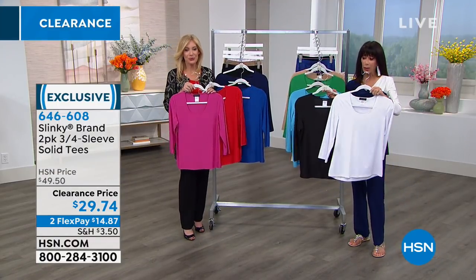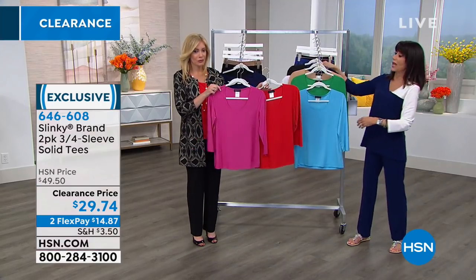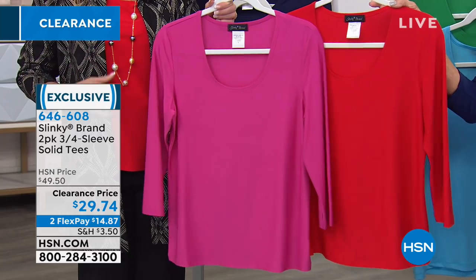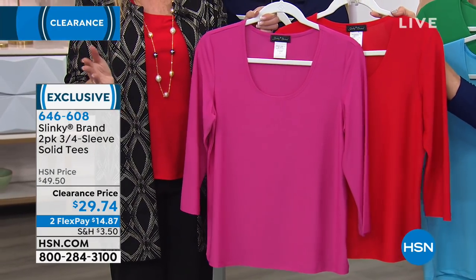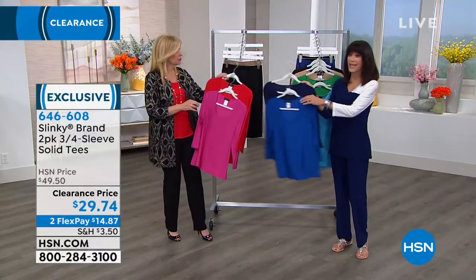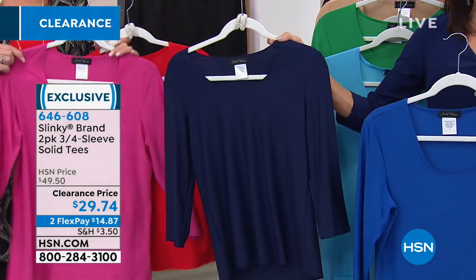And here we have it available in your basic black and your basic white. And then Jackie has it over here. Love, love, love the red. And the red comes with that wonderful fuchsia. I'm wearing the red underneath the jacket. Perfect. You've been seeing these tees all throughout the hour underneath all the jackets. And you've been seeing them all day long, because they basically work with everything. And your final choice would be your navy blue.